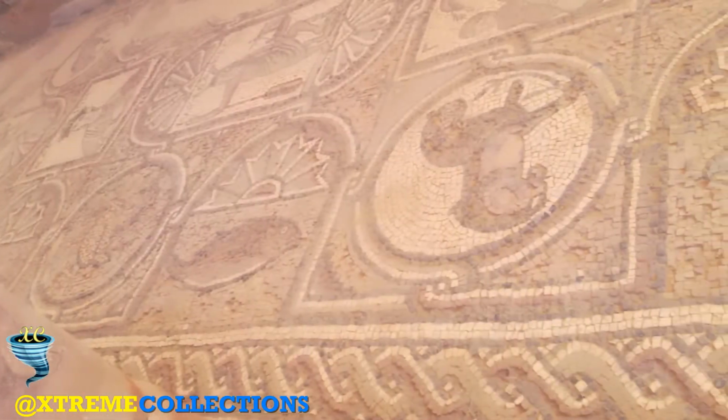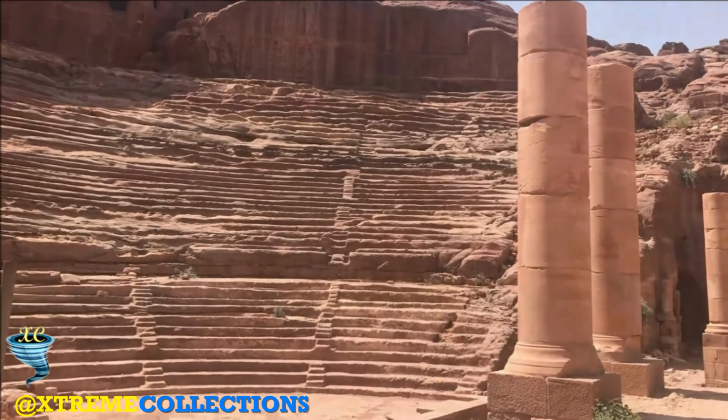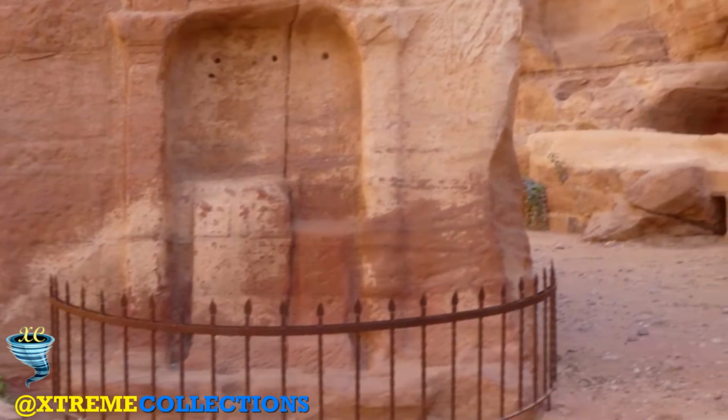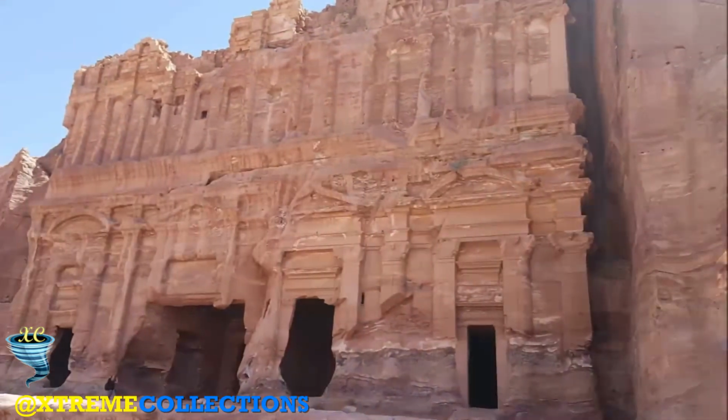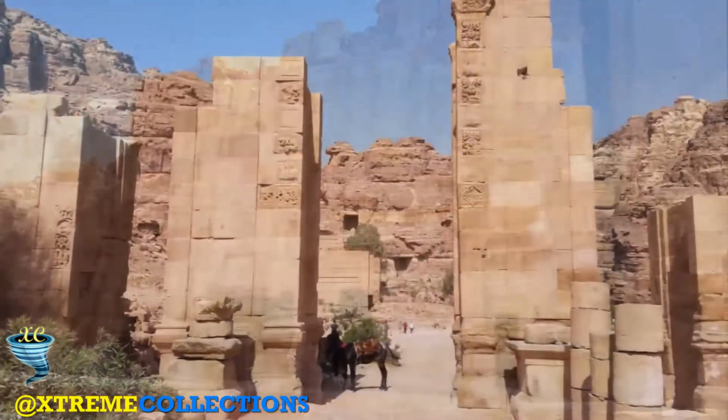Things to do in Petra. 1. Treasury at Petra. Carved out of a sandstone rock face, the Treasury is the most elaborate ruin at Petra. It's the first sight to greet visitors as they emerge from the long and narrow gorge which marks the entrance to the city, and it took our breath away.